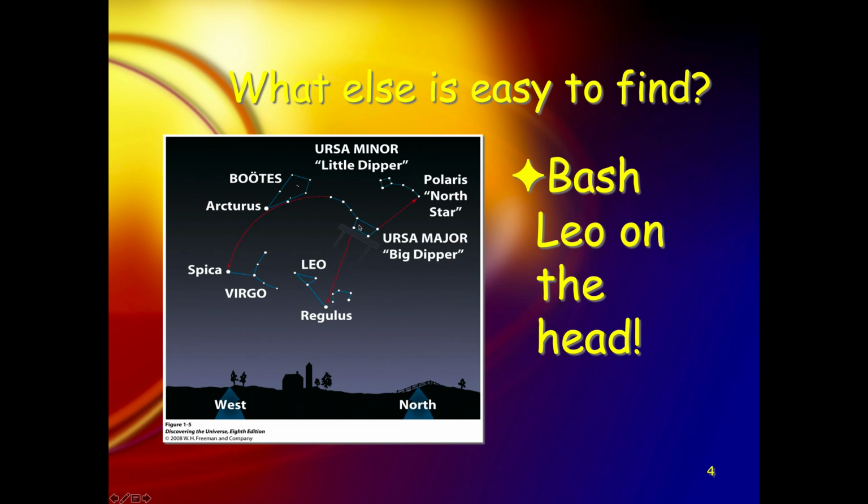So back to the Big Dipper, right? I mean, that's a great jumping off point for Polaris and the Little Dipper and Boötes and Arcturus and Virgo and Spica and now Leo. And if you follow these back stars, they also point. Usually when we say pointer stars, though, we're referring to the front ones pointing to Polaris. But these back stars, they can bash onto Regulus, which is a part of Leo, and that's a nice bright star that we'll discuss later as well.